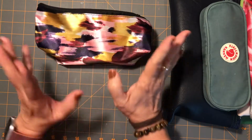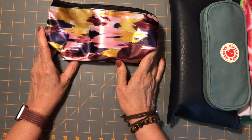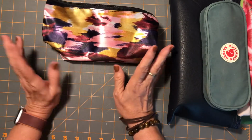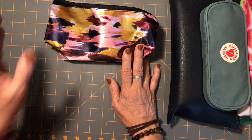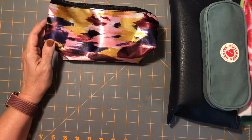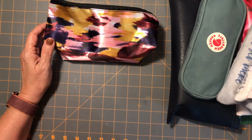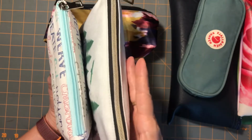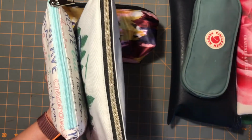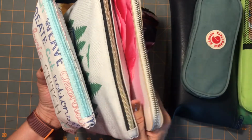Hope that you're encouraged to use your pouches that you have on hand. I'm talking and I'm thinking of maybe a couple I have still yet somewhere around the house. If this is handy for you, I think it's a good idea. It's a good way of organizing and using things all at once.